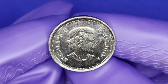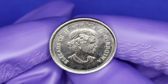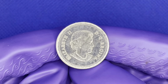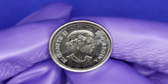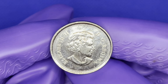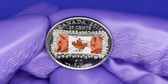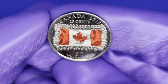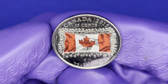To identify a potentially valuable 2015 quarter, collectors recommend starting with the caribou antlers. Many die chips occur there, and the antler region is where some of the most dramatic errors appear. Next, check the rim for signs of expansion or misalignment. Then inspect the date, especially the 2 and 5, which often show the clearest signs of doubling. Examine the plating carefully. Any patchiness or odd coloring could indicate a plating error. And finally, weigh the coin. If it falls outside the typical 4.3 to 4.5 gram range, it may be an error planchet.